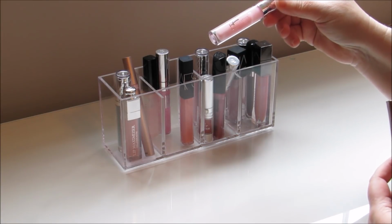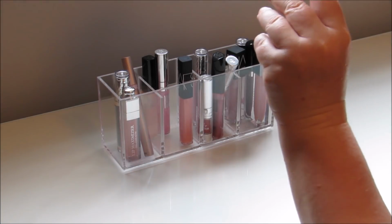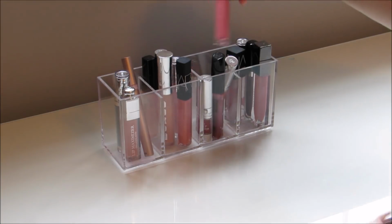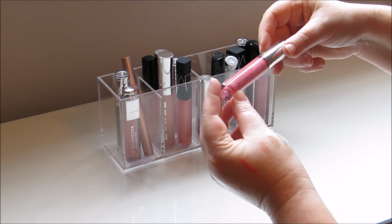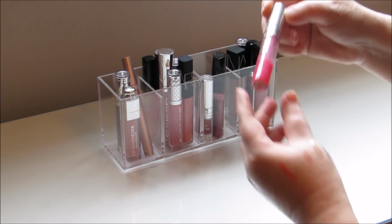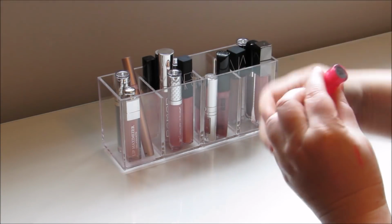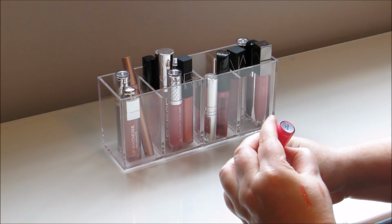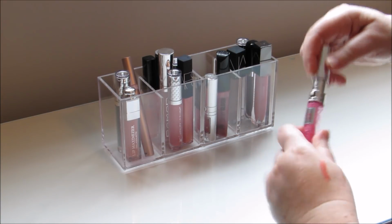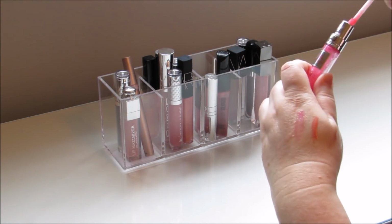Another of the IT Cosmetics lip oils. And this is the Buxom White Russian. I'm soon going to have to order another one. It's almost empty. And then over here, we have another pink color by IT. I have two of the same lip gloss. This is in the shade 383. Not sure if it's still available. This is by Lancome. It is a nice gloss. Very sheer pink.